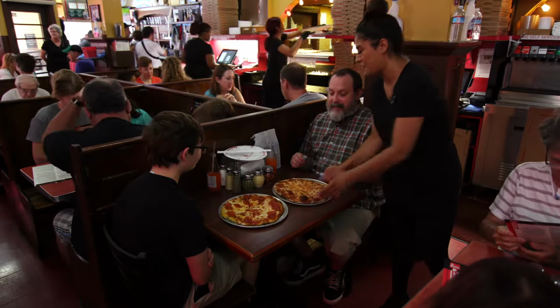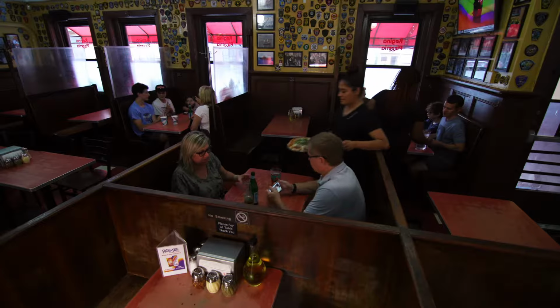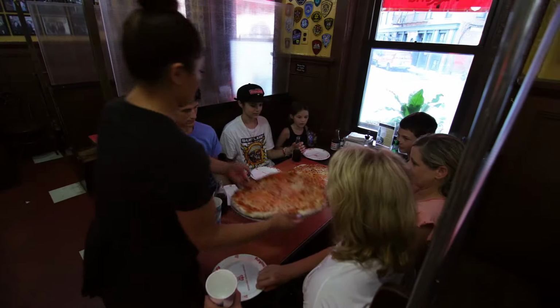This place just has such an old school, fun vibe with the police patches and the celebrity photos and the Formica. They even have a radiator. So what is it about Regina that makes this place so special?